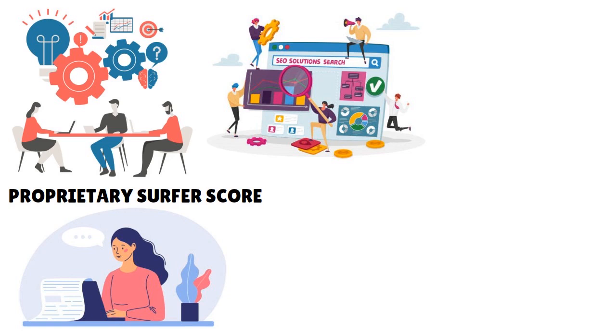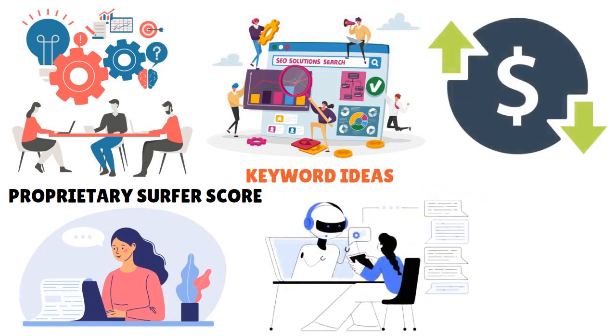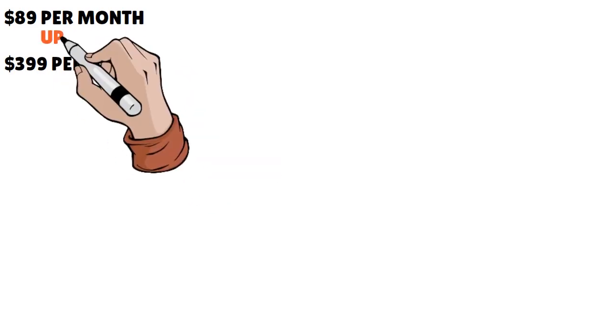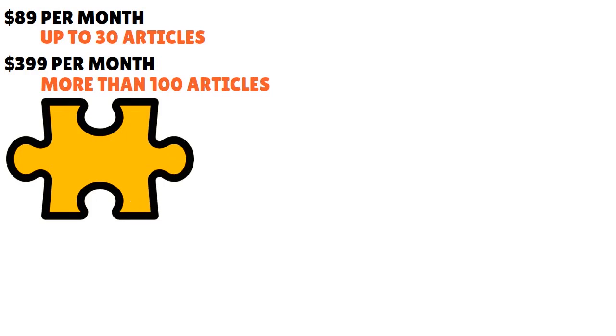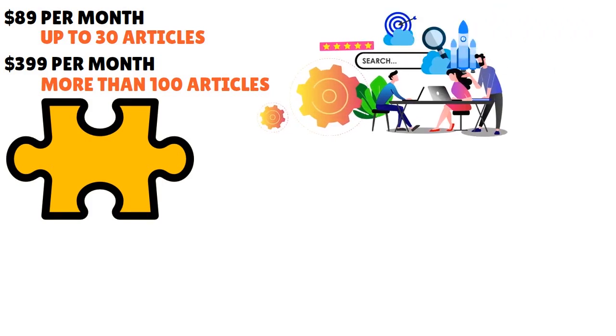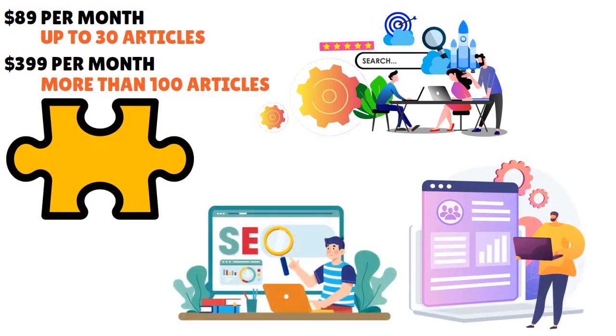Recently, Surfer has expanded its offering to include AI supported writing and keyword ideas. In terms of pricing, you're looking at $89 per month all the way to $399 per month. Okay, so $89 per month, including up to 30 articles, and $399 per month, more than 100 articles. Add-ons for additional modules are also available. This tool, Surfer, is great for content teams that want to make SEO informed decisions quickly while writing their own content. And the Surfer AI product page displays a series of reputation for SEO optimized capabilities too. So that's really good.